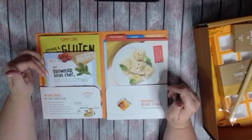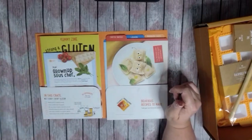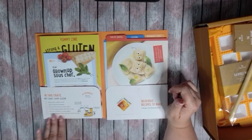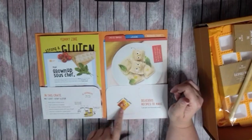In this crate, meet gooey, chewy gluten. Oh, don't we know that one? Make puffy stuffed ravioli, layer a delicious lasagna, stir up some hearty tomato sauce, practice shaping pizza with Play-Doh, use your noodle in a name game, and learn about the world's longest strand of pasta. And then we've got this little sticker here.